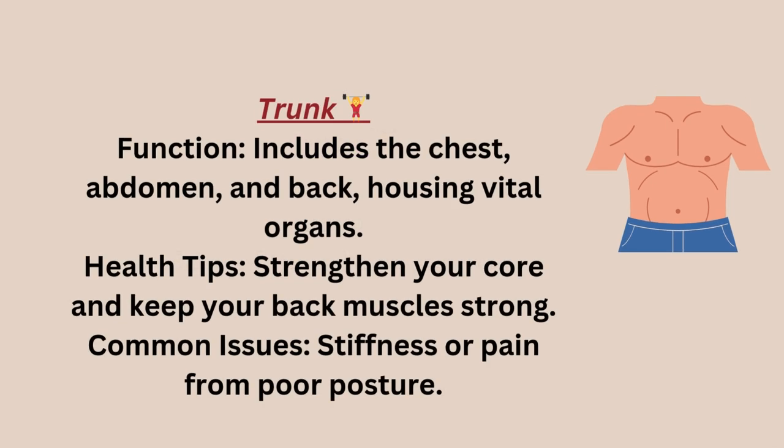The trunk protects vital organs and helps us stand upright. Your core muscles stabilize your whole body. Strengthen your core with planks and keep good posture to avoid back pain.